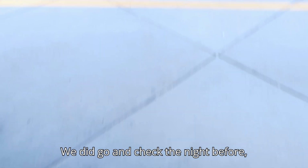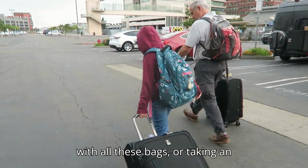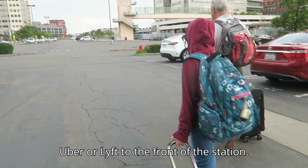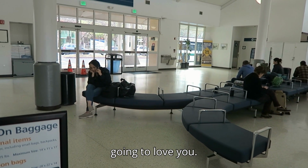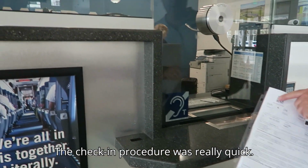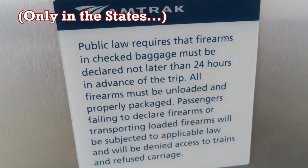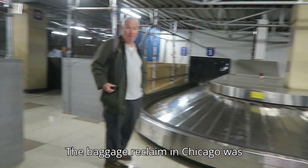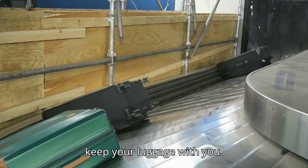We did go and check the night before though, because the alternative is climbing all this with all these bags, or taking an Uber or a Lyft to the front of the station. A ride of some 3 minutes not really worth the driver's while, so he's not gonna love you. The check-in procedure was really quick. The baggage reclaim in Chicago was equally as easy. I do this every time, much better than trying to keep your luggage with you.